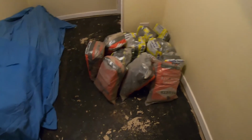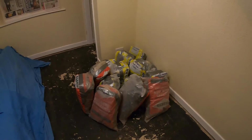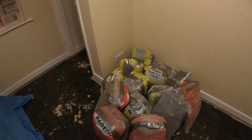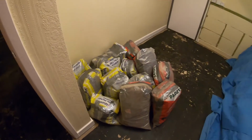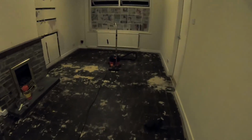So I think we'll just book a slot at the local recycling centre. You can take them there instead of paying an absolute fortune for someone to take them away. You can actually take them to some recycling centres anyway. You have to check on their website wherever you're going. But there we go.